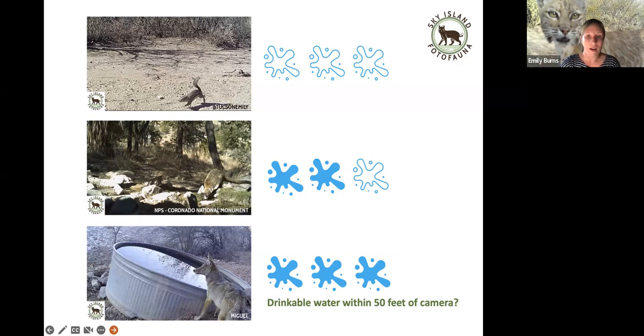It doesn't matter how much water. It's just, could an animal actually have taken a drink from some body of water, even for just a short amount of time during the month, that would be enough to select yes.